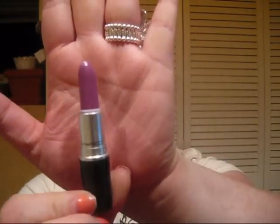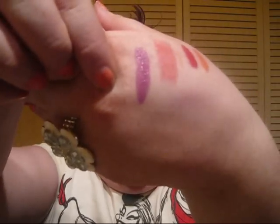It's a really pretty purple plum with cool blue undertones in it. Tonight I wore Up the Amp with Boy Bait on top, and it turned it into a really pretty lavender color. Not as cool as something like Lavender Whip, but it was definitely a soft purple that was very wearable. And here's Up the Amp right here swatched.